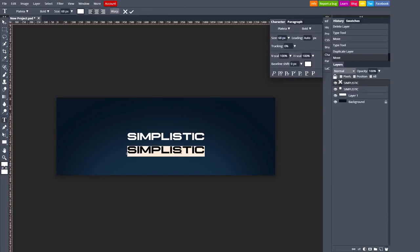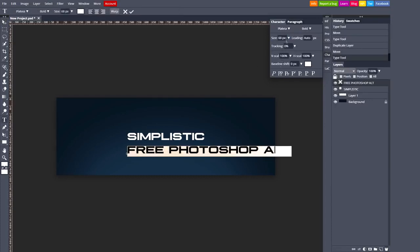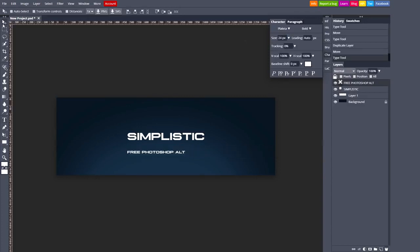All right, so I'm going to type in free Photoshop alt, cool, and I'll just take the size, drop this down. I forgot I have to highlight it. Everything is very specific, which makes sense, you know what I mean? It wants it to be as specific as possible, that way it gets the job done the way you want it the first time. So it looks pretty good there.